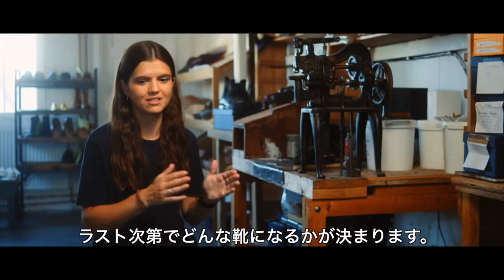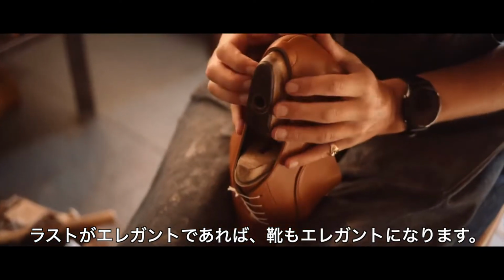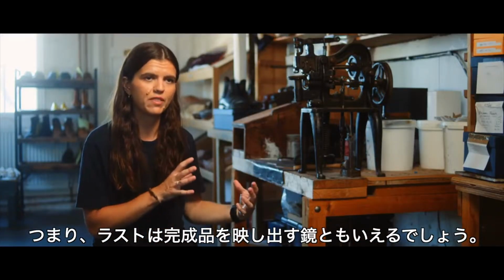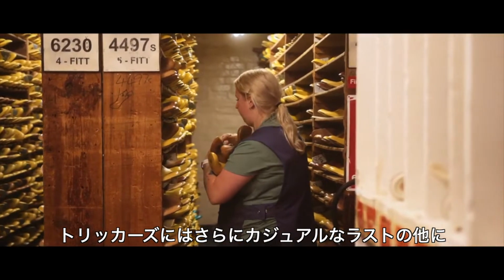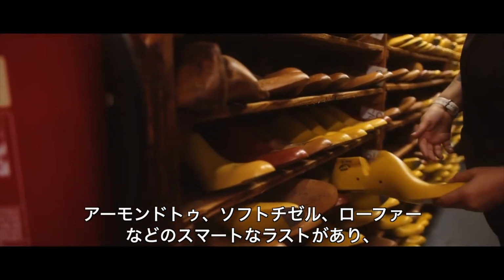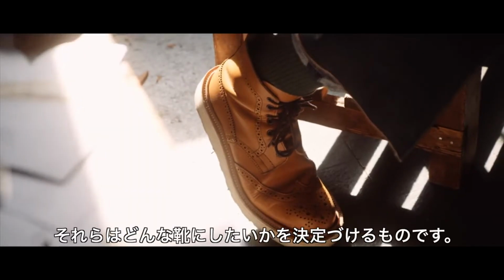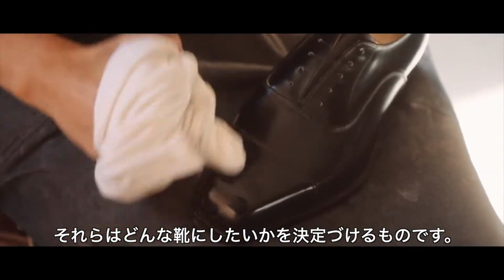The last dictates the whole process of the style of the shoe. The more elegant the last, the more elegant the shoe. So it's a mirror effect really from the form of the last to the end product. So we have more casual lasts at Tricker's, and we also have smarter lasts. Some with maybe an almond toe shape, some with a soft chisel, some with a loafer. And the style of the last really dictates the whole process and the whole occasion that you wear the shoe for.